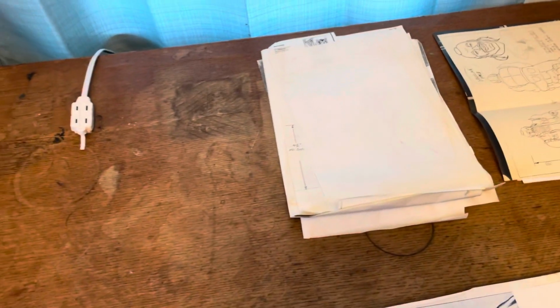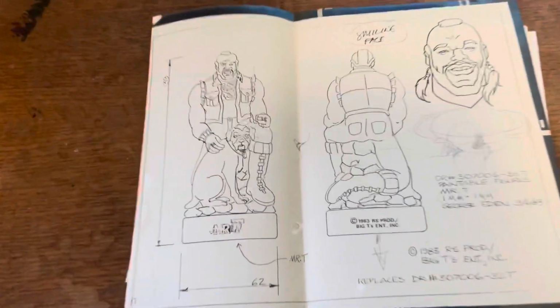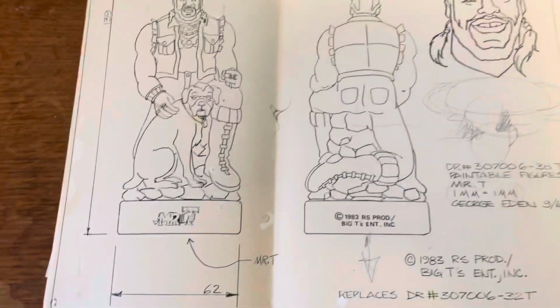So I think the hype is building as we get into some of the very popular lines. We're going to do Mr. T next, and you all know Mr. T. This looks like it was done in 1983 by RS Productions and Big T's Entertainment Incorporated.